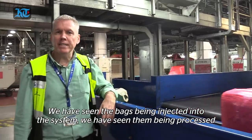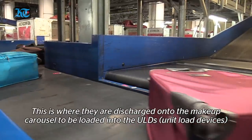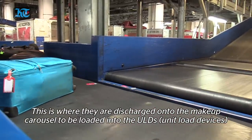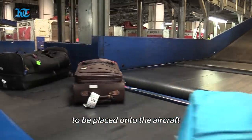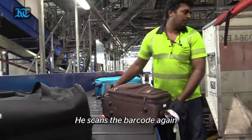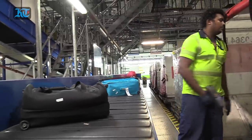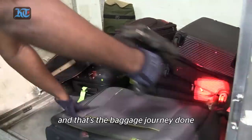We've seen the bags being injected into the system. We've seen the bags being processed through the system, and this is where they're discharged onto the makeup carousels to be loaded into the ULDs to be placed onto the aircraft. He scans the barcode again to make sure it's going on the right flight, and then he loads it into the container. And that's the baggage journey done.